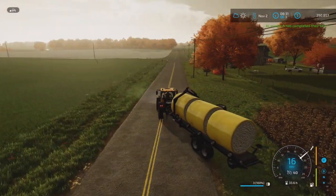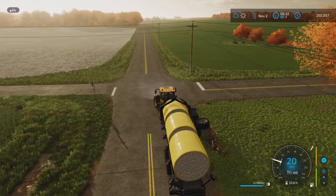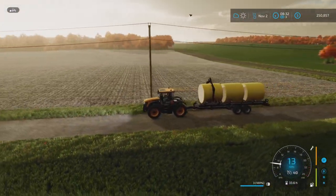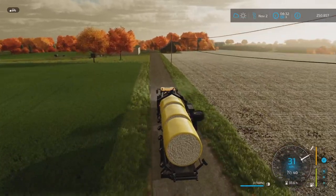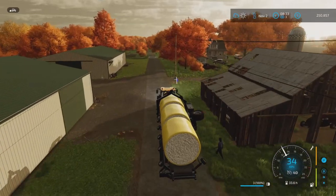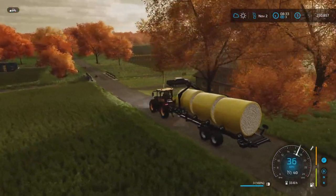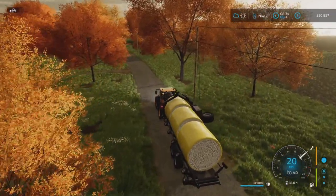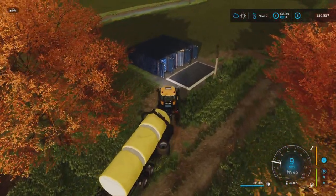Says he's done down there. That's good. Put cotton behind us. Go on and do a corn harvest, right? I want to make sure we get the chickens fed. Got to check on the cows. Sell everything.